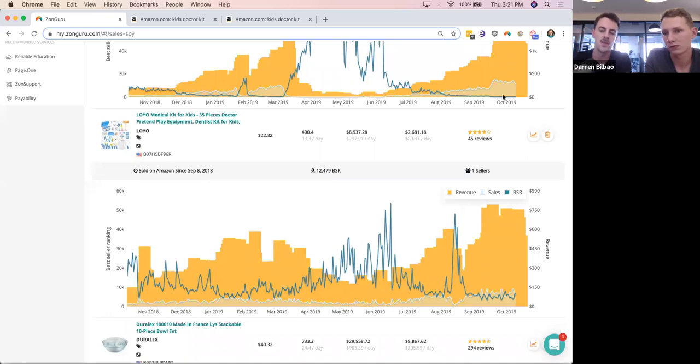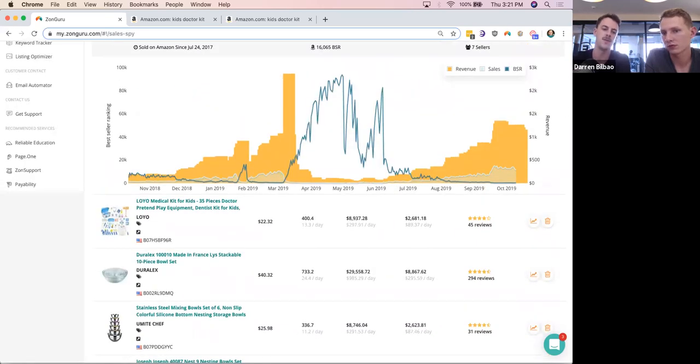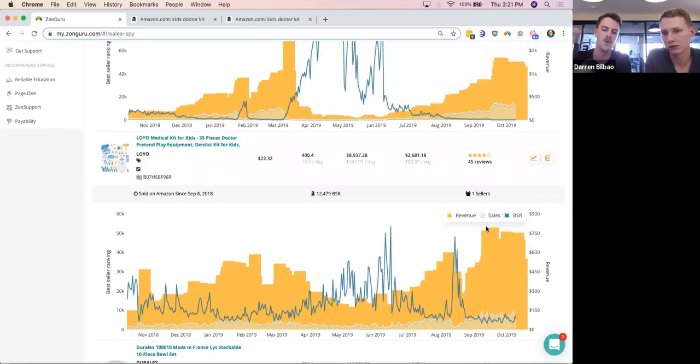So the best option would be here, like we have done, is add a whole heap of these products. If you're really serious, add like 10 of them to Sales Spy, check them all, and make sure, look for the patterns. Is that just a one-off case where it's not spiking, or is it spiking over Christmas for other ones? So you're just getting a good idea over the whole niche in general.